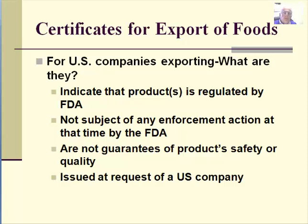It's issued at the request of the U.S. company, so the company would request from FDA certificates of export of foods. And again, the FDA is going to indicate that the products are regulated by the FDA, and that the particular lots that you want to export are not currently under enforcement actions by the FDA at that time.